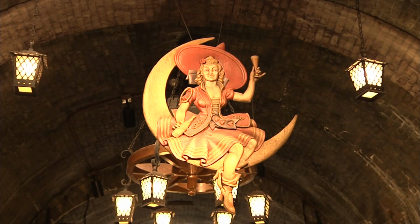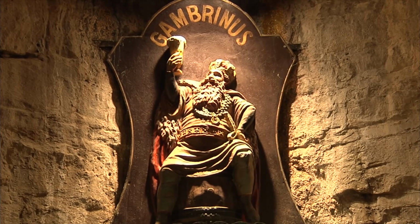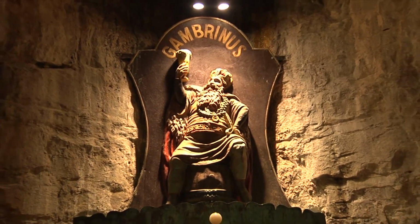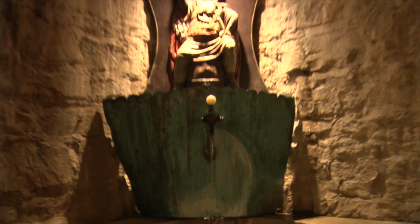After Frederick talks, the lights go on in the cave. The story of Gambrinus is that he's a legendary European hero, celebrated as an icon of beer and brewing. Legend said he has no special power, but to bless brews or to make crops grow.